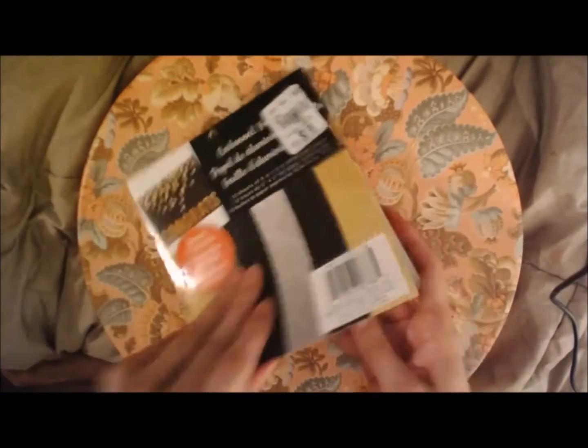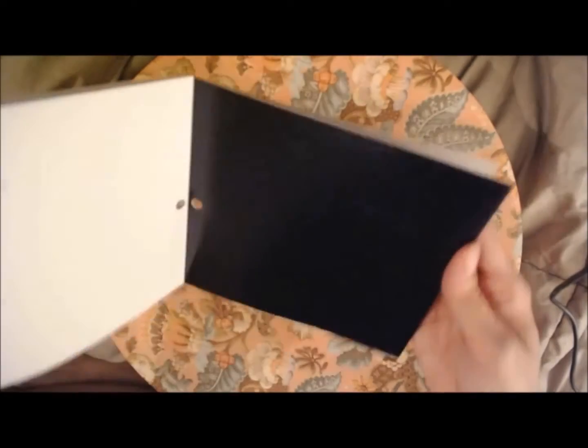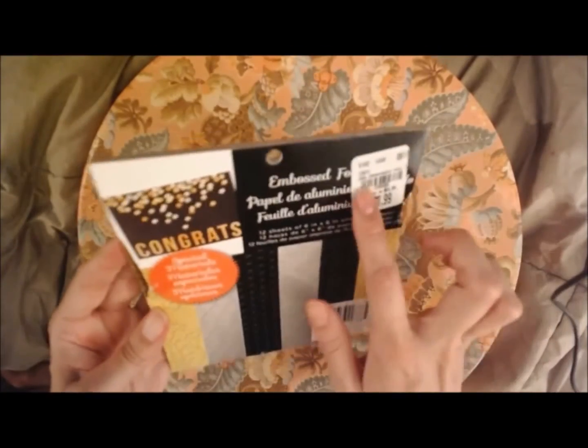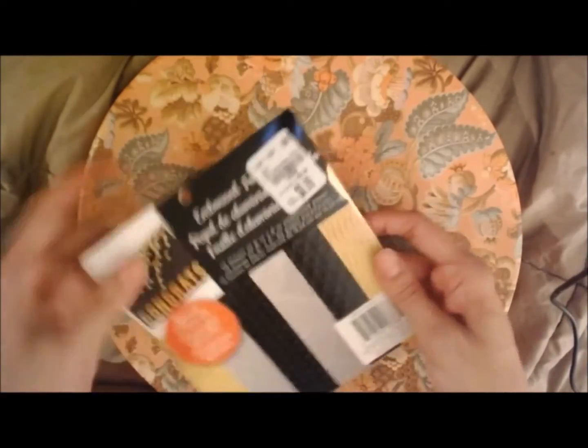Okay, so this is part 2 of my Michaels and Tuesday Morning hauls, and I thought I would keep going with the Tuesday Morning and show you some of the other things I got last week. So this was a 6x6 paper pad, and it has embossed foil paper, and I went ahead and sped up this part of the video because otherwise this haul video is going to be super long.